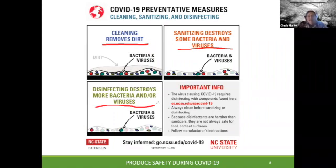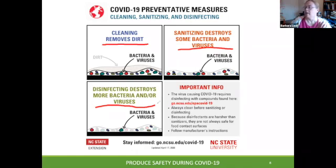And you have to get to the disinfectant level for COVID-19. Actually, you may not. They're backing off on that one. But what is key is cleaning and sanitizing. It depends on it, and you have to be careful. The disinfecting, again, is the harshest one of the three. But if you had something like norovirus, then you have to disinfect.